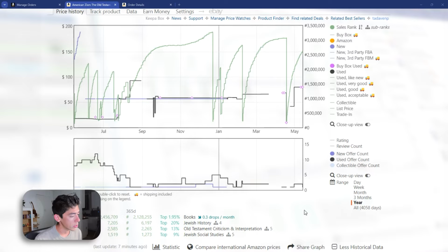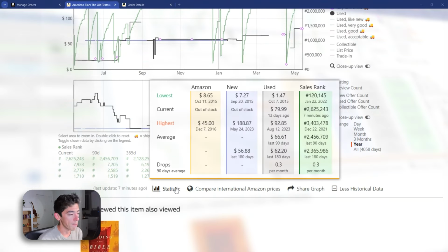And so what we're going to do is come down here and look at the statistics tab and take a look at this box here that says used. We're going to look at what the last 90 and 180 day average price was. And then we're also going to look at what the average sales rank has been over the last 90 days. And so what we're going to do is go over to Keepa Product Finder, put in those stats and see if we can't find a book just like it.